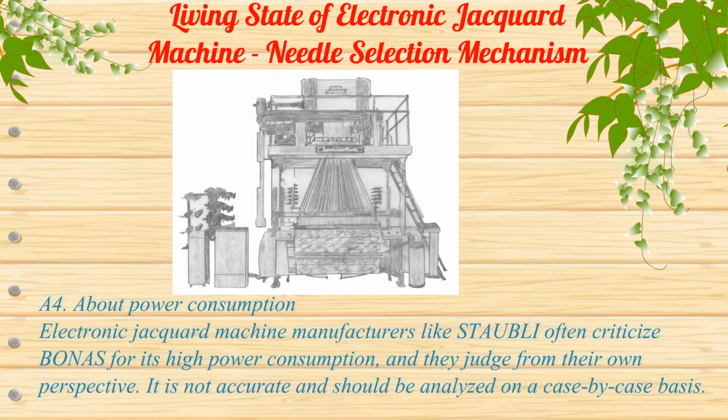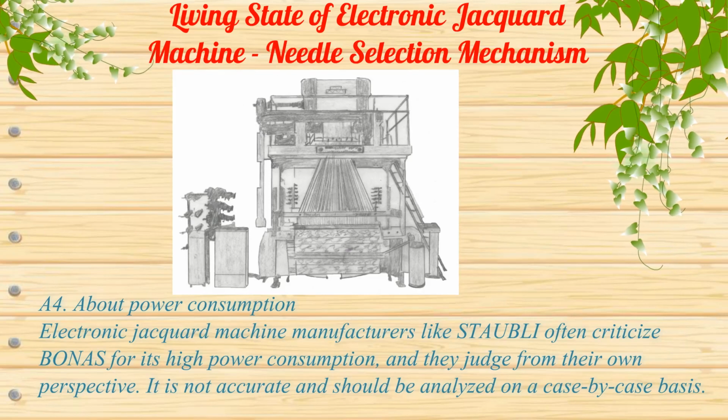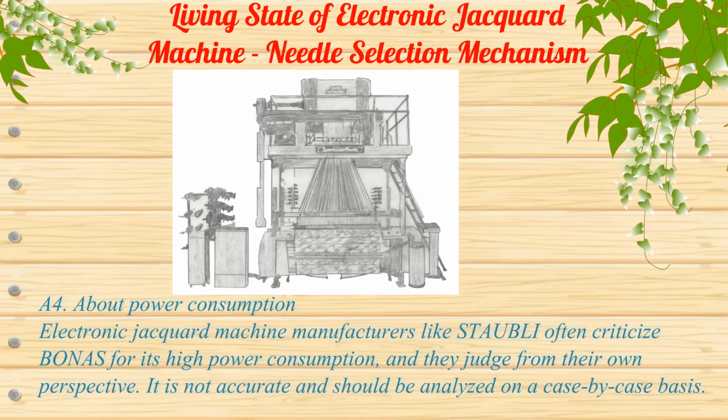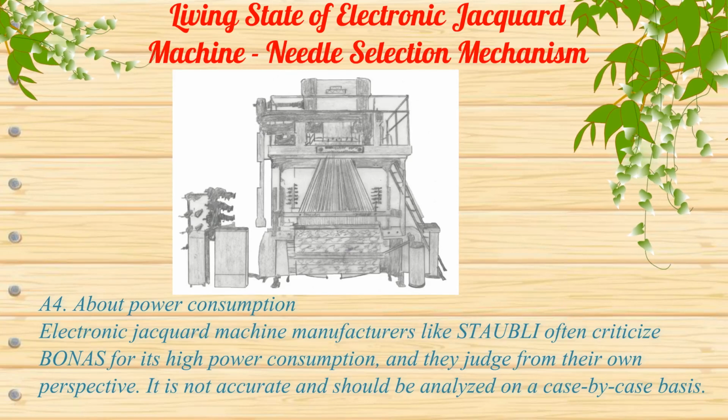A4. About power consumption. Electronic Jacquard machine manufacturers like Staubli often criticize Bones for its high power consumption, and they judge from their own perspective. It is not accurate and should be analyzed on a case-by-case basis.